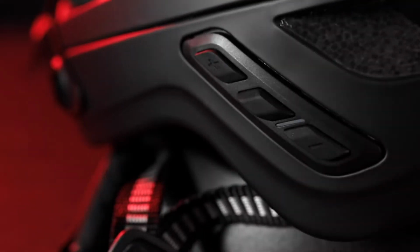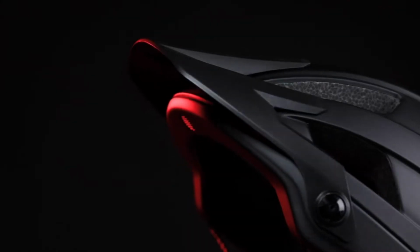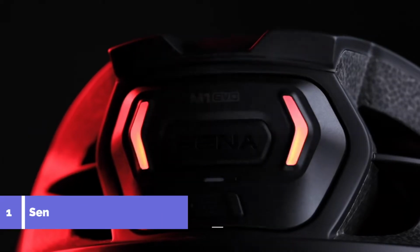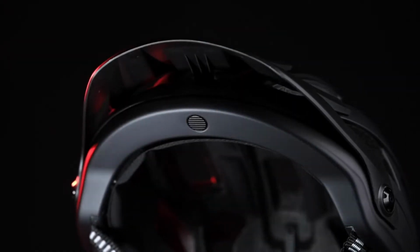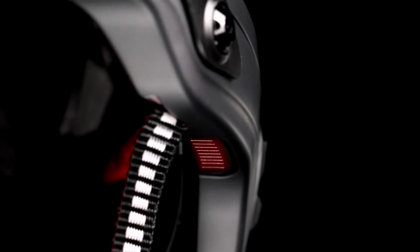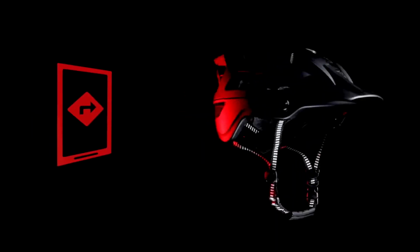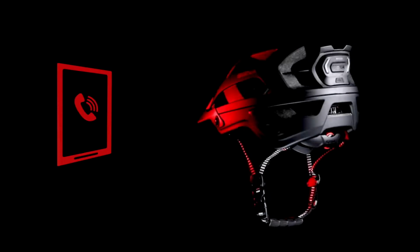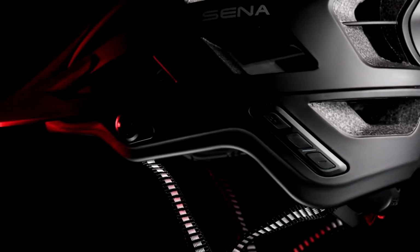Here's an inside look at the M1 and M1 Evo Smart Mountain Bike Helmets. The helmets feature a built-in taillight with 3 brightness settings, improving visibility across all conditions. The built-in speakers keep riders' ears clear of obstructions, allowing riders to safely hear Bluetooth devices like a phone or GPS for directions, phone calls, or music along the way, including the helmet's own FM radio.